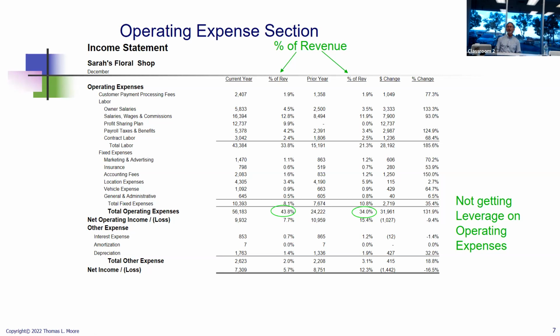Well, if we look, we can see that a majority of that expense actually took place, right? There's a total of $31,961 of difference between the two years. And we can see that $28,192 came from labor-related expenses.